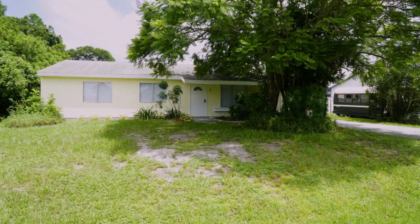Hey guys, Lex over here, and I'm standing in front of a house that I just recently purchased for a fix and flip. Fixed it up, put it on the market, and it was actually sold and about to close to a new buyer in a few days. Let's go ahead and take a look at the inside.